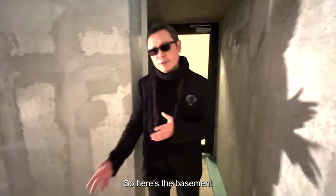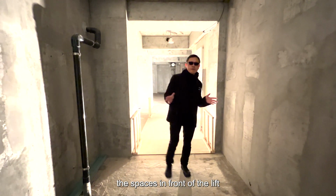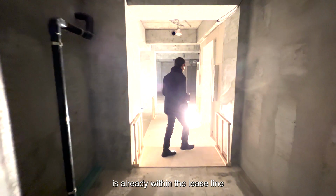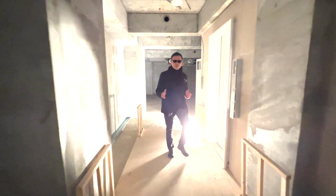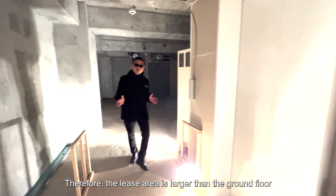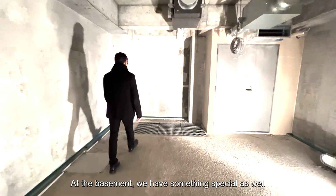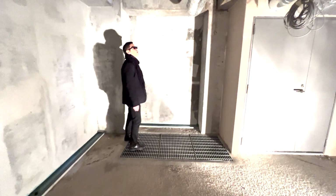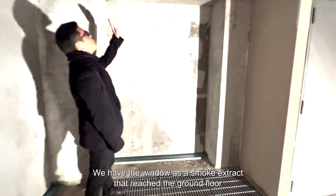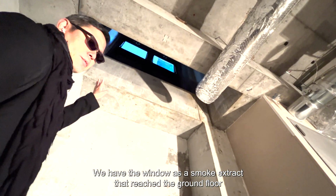So here's the basement. As mentioned before, the space in front of the lift is already within the lease line. Therefore, the lease area is larger than the ground floor. At the basement, we have something special as well. We have the window as a smoke extractor that reaches to the ground floor. So let's go upstairs.